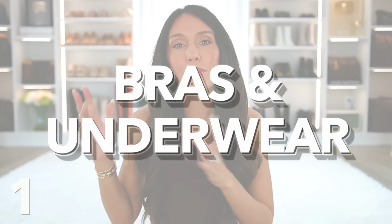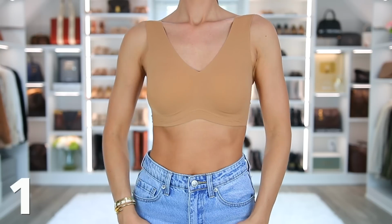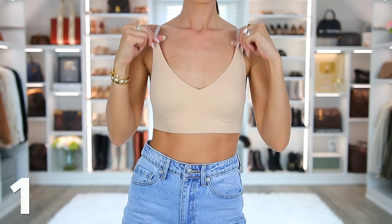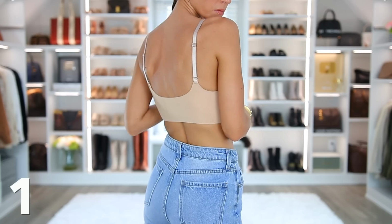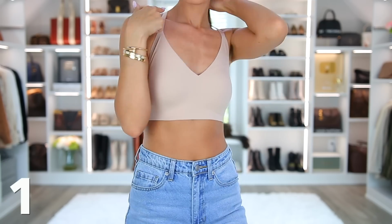So at first we have the bras and underwear category, starting with the True & Co. seamless bras. I just love these. They're usually kind of expensive because the quality really is so good and there's tons of styles and colors. So I'll link all of the good styles, at least in my opinion, under this same number. But my favorite one right now is this racerback one, just because I keep wearing so many racerback tank tops.